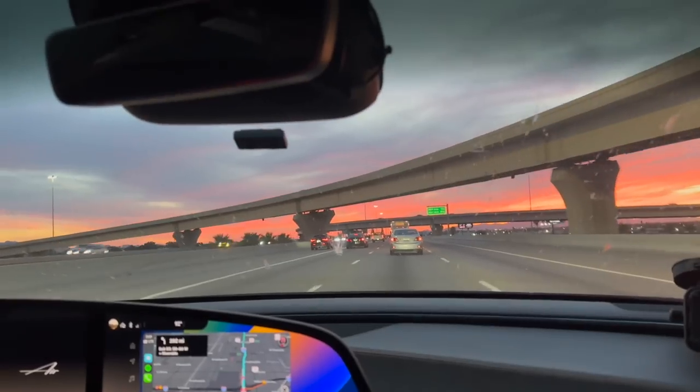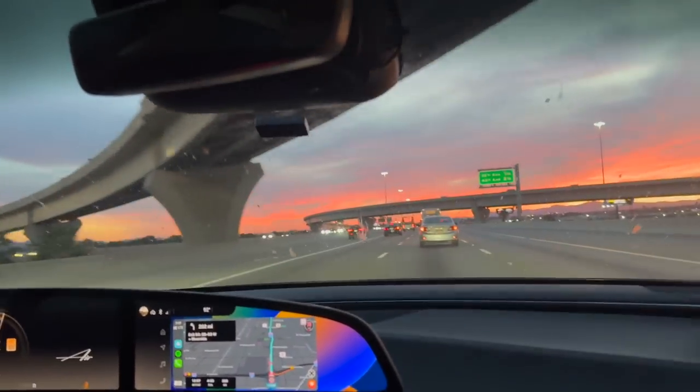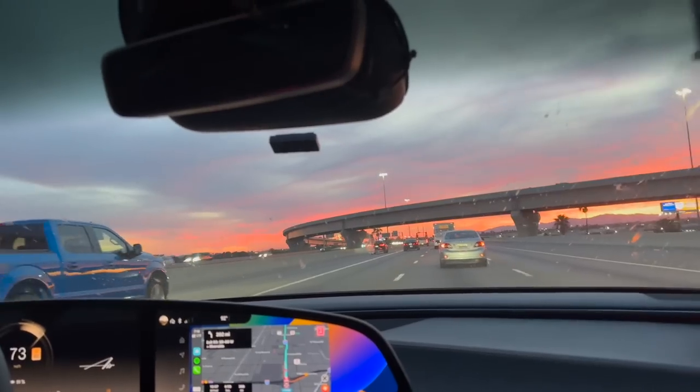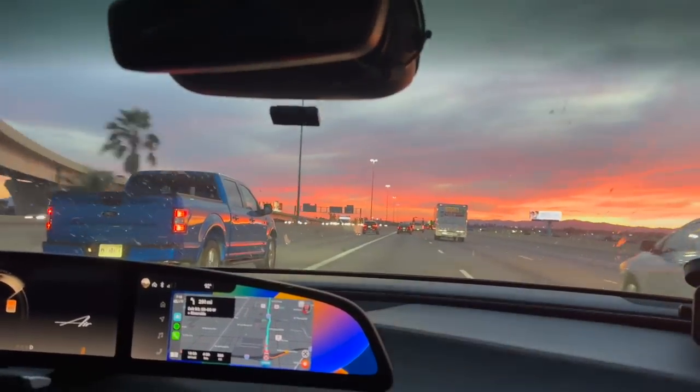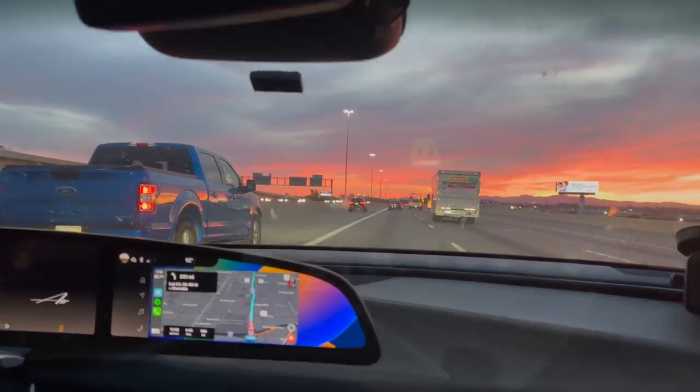With the one taillight mod. Yeah, well, I'm a big fan of drive fast and charge fast more than drive slow and get range, but the Lucid does, honestly, both pretty well.